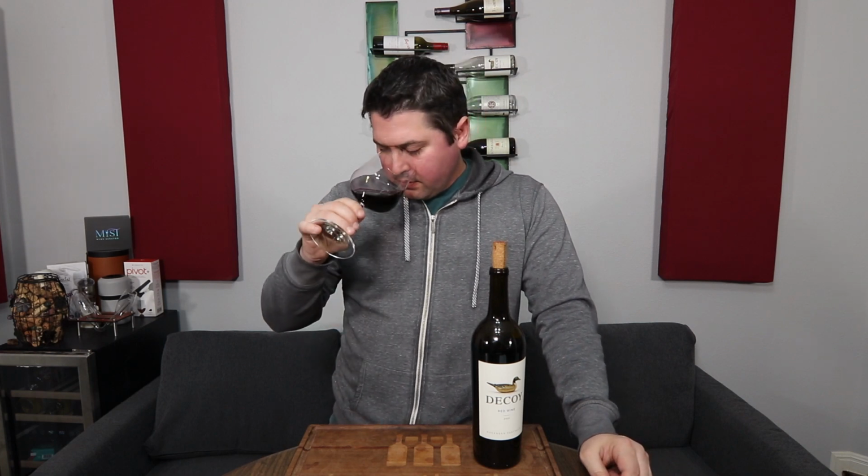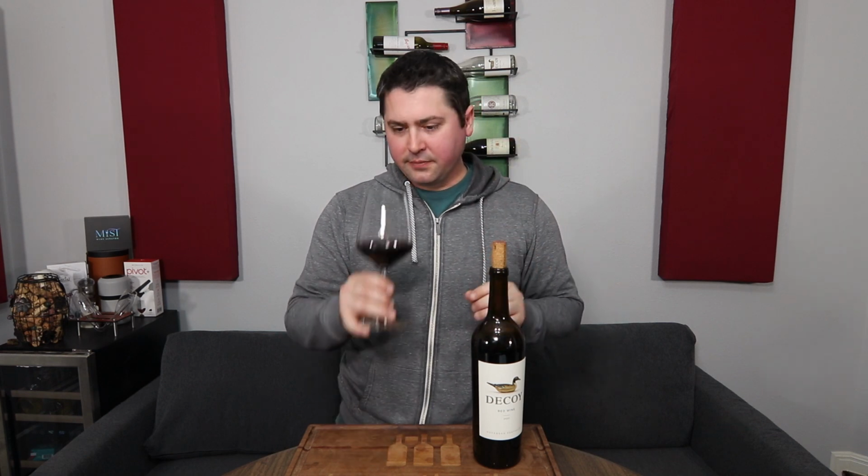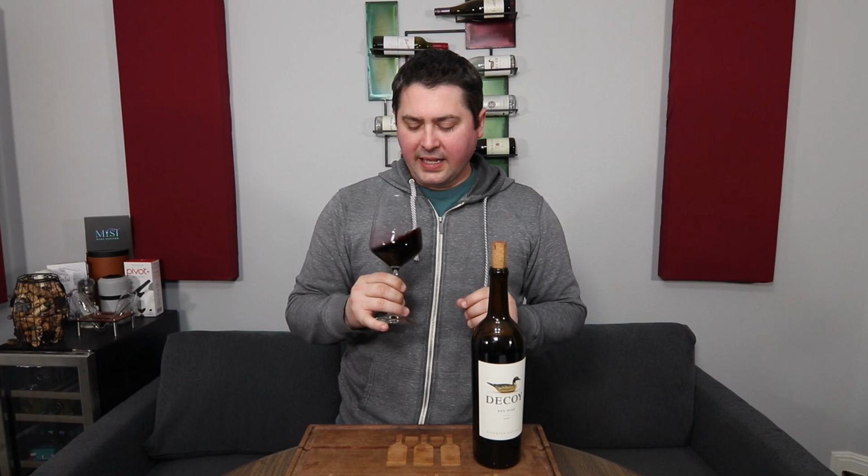On the nose, medium plus intensity. Ooh, the first thing I'm noticing is this interesting primary and secondary blend. There's a little bit of plum, raspberry, a little bit of cranberry, a touch of red cherry, but then I'm also getting a little bit of vanilla, cedar, a hint of clove, and mallow. I'm actually getting a nice slightly browned butter note on this wine.